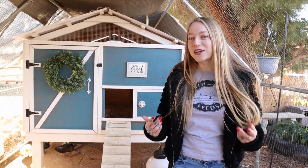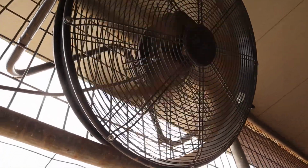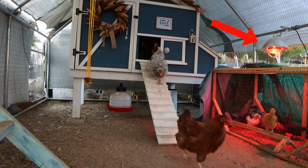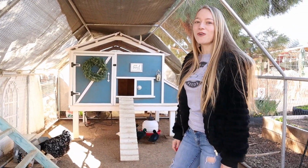And when considering where you want to put your chicken coop or your hen house, you may want water and power nearby to make your life easier. In the summer, we're running a fan and we're integrating baby chicks, so we run a heat lamp. So you want to have water and power nearby if possible, or you can run an extension cord.